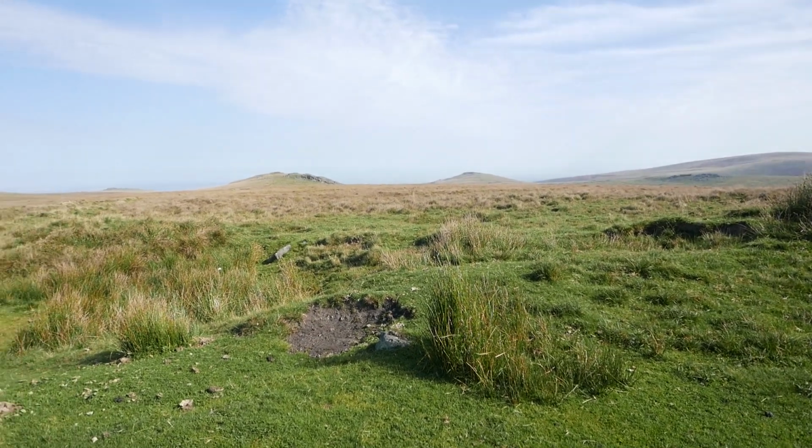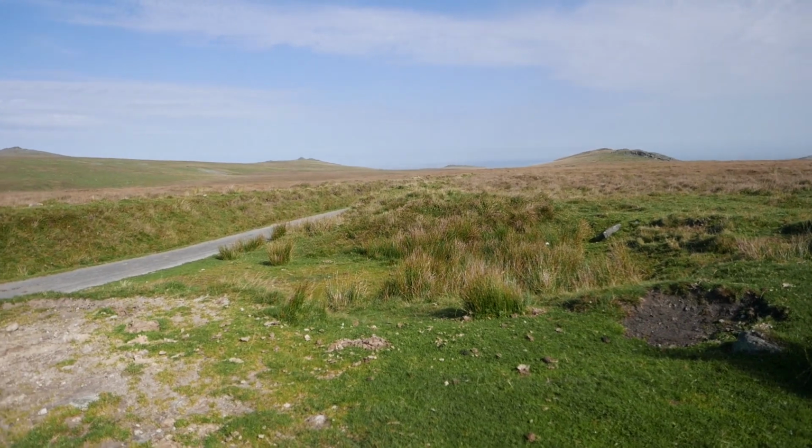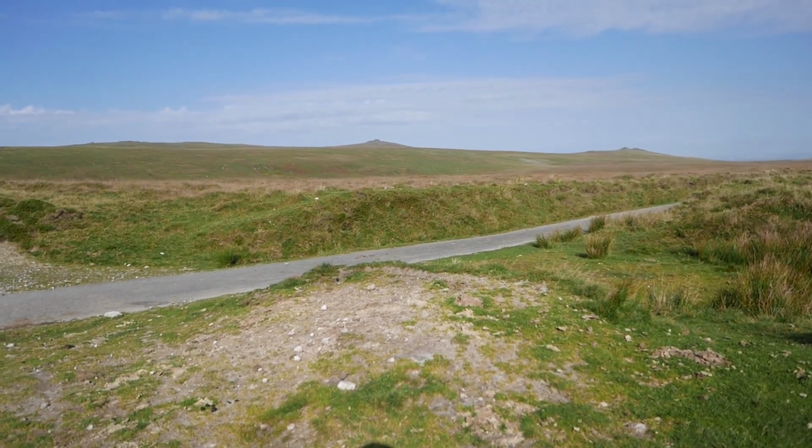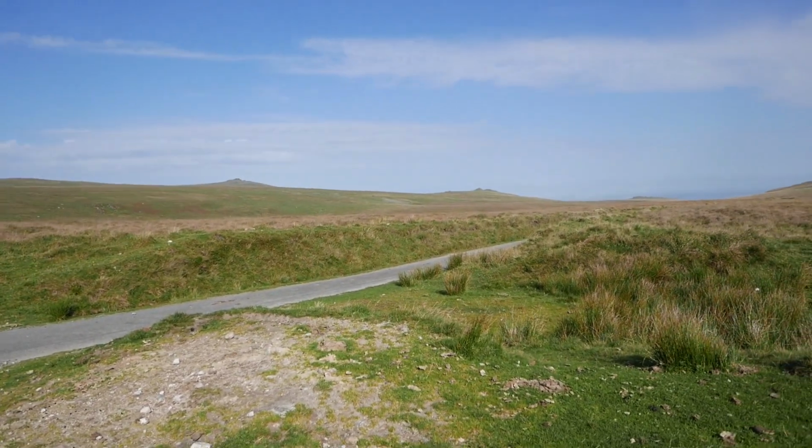There is a ford further down, so I may get some water from there or from further on. But yeah, it's turning out quite nice today. I'm glad I put some sunblock on. Nice big bush hat, as you can probably see. Yeah, the sun is strong.